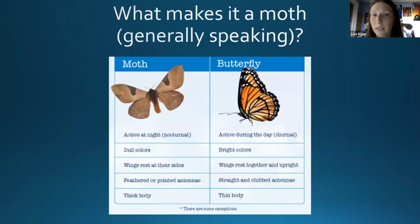So what makes a moth, generally speaking? Because again, moths and butterflies are basically the same thing. There's really not too much difference between them, even genetically. But if you look up online what's the difference between a moth and a butterfly, you typically get something like this, a meme or a little chart or some type of graphic that says, okay, this is what makes a moth, this is what makes a butterfly.